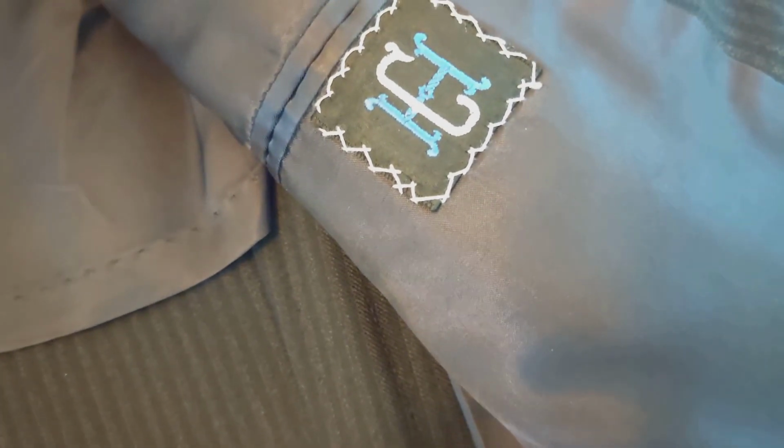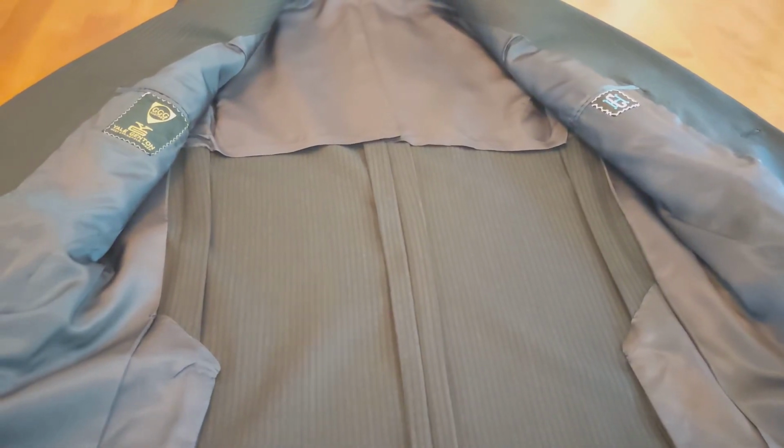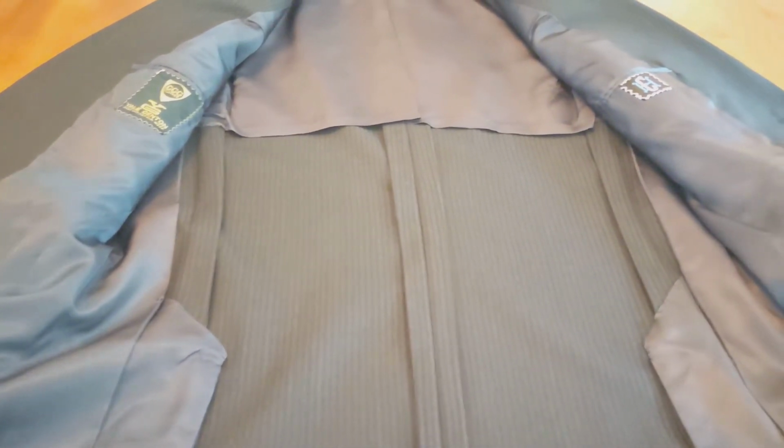The interior has the GGG Clothes / Yale Genton tag on the right, and on the left there is an HC tag that I've not been able to decipher what it is. If anyone knows what this is, please let me know. The jacket is half lined, with the upper back and sleeves being lined. This means that this jacket was made with warmer seasons in mind, and the trousers will back that up.